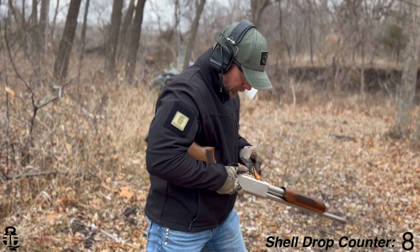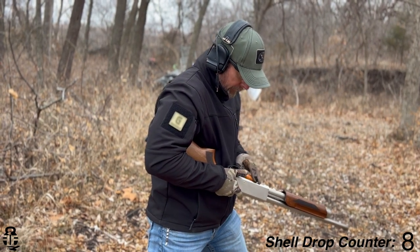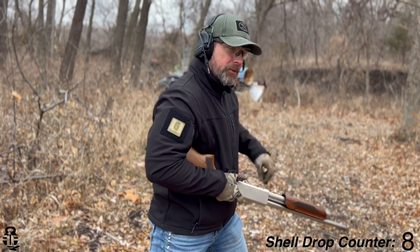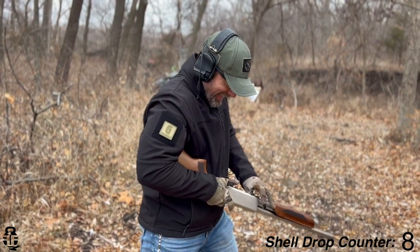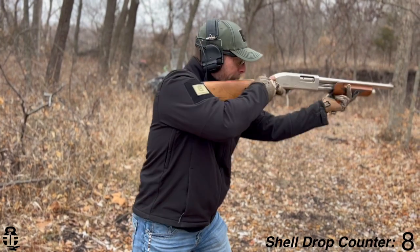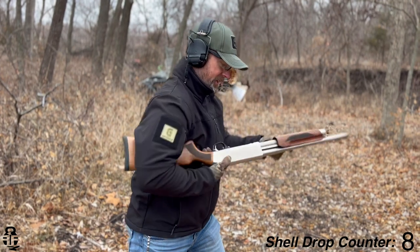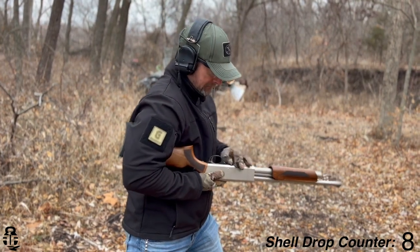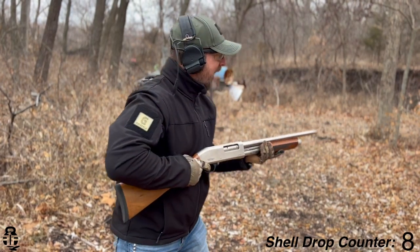So the question is, what comes first? The shotgun going to break, or you're going to get good with shotguns? Shotgun is probably going to break before I get good with shotguns. I think that's probably... And that is because... This is my biggest gap.